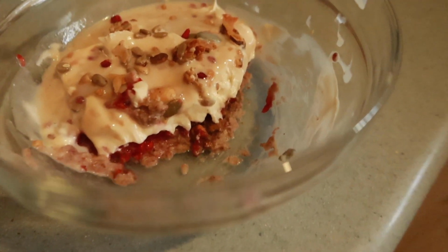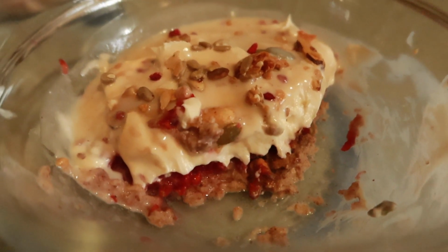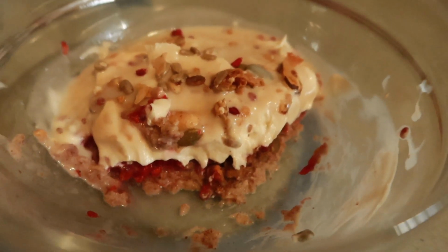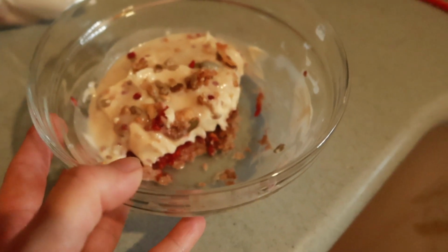I'm midway through my breakfast and I just thought I'd show you them layers. I mean, look at that. Isn't that lush? This is ridiculous. This is ridiculous for breakfast, but absolutely a wonderful idea.